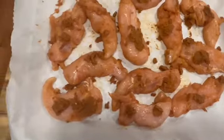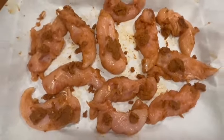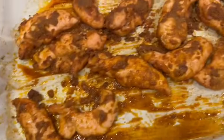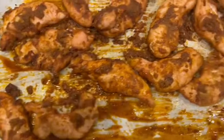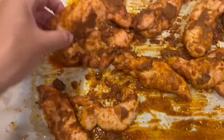Now you just want to put it on a parchment piece. You're just going to spread it out, and then you're going to bake it, and all of that butter and spices are going to melt. I just got them out of the oven, and the spices are all in there. You can make chicken salad out of this. You could just have it as a side item. So they're really tasty.